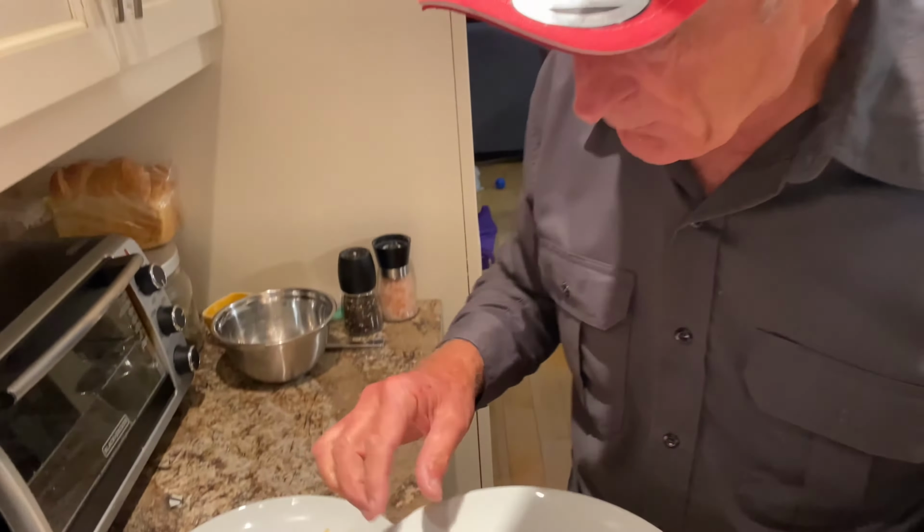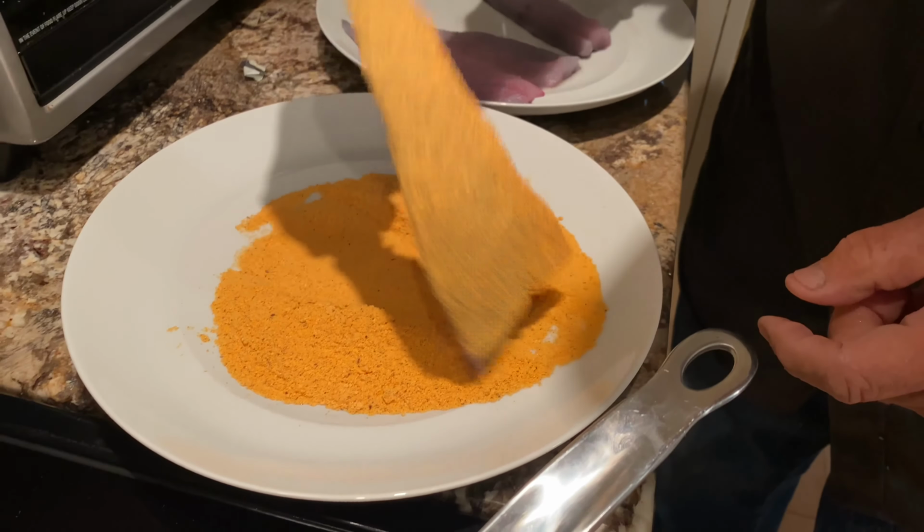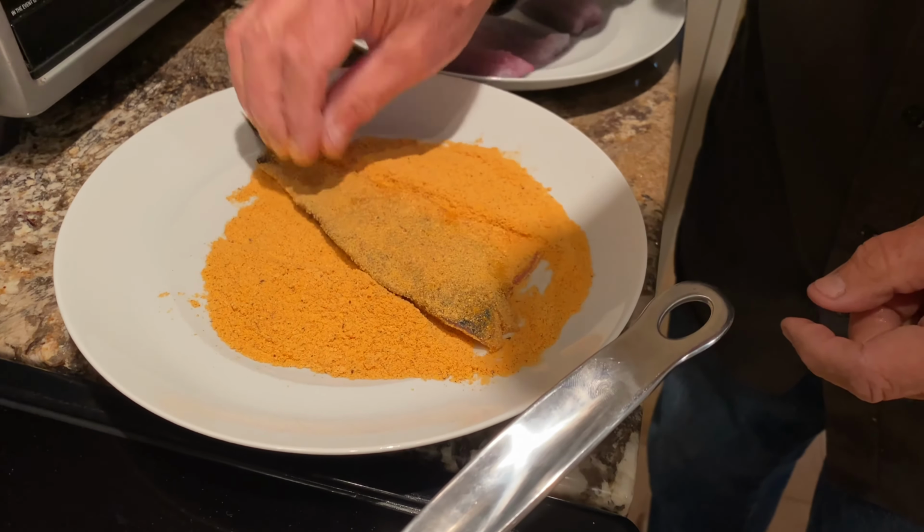So we've got a nice coating here. Look what I'm doing here. They're not super wet, but what we're doing is coating one side, punching it down a little bit, coating the other side. I love that orange color.